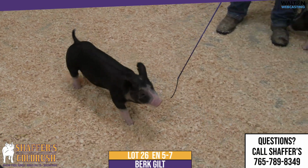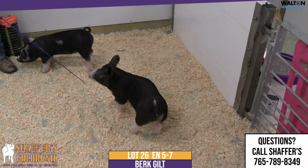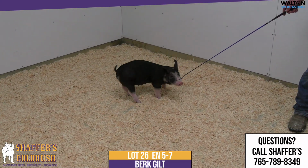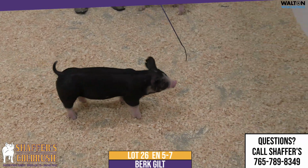Here we have lot number 26, 5-7. We're going to see five of these littermate gilts here. They are Filthy Animals, who is reserve champion Berkshire boar last year at the Exposition, bred by the Hogue family. Back on a Magic Bean sow, and that's one of the sows we purchased off of Rash last year.